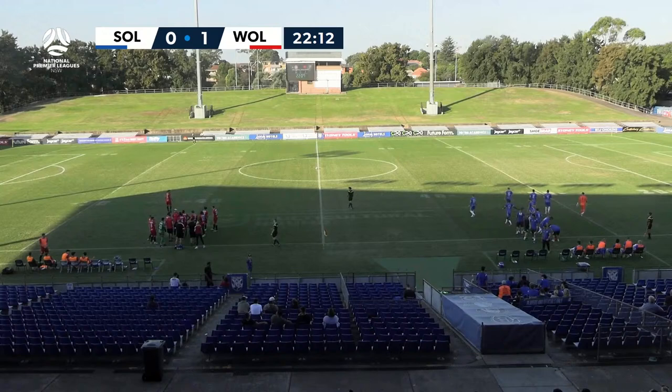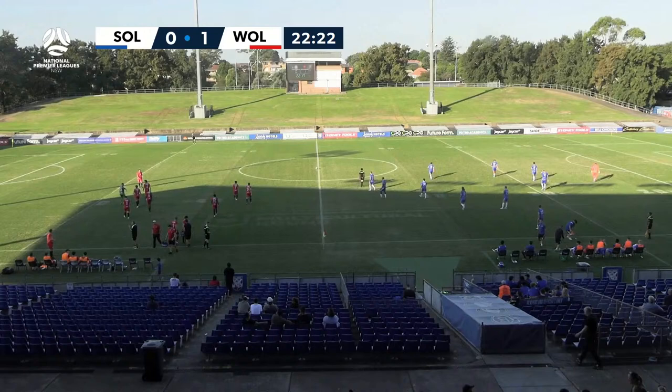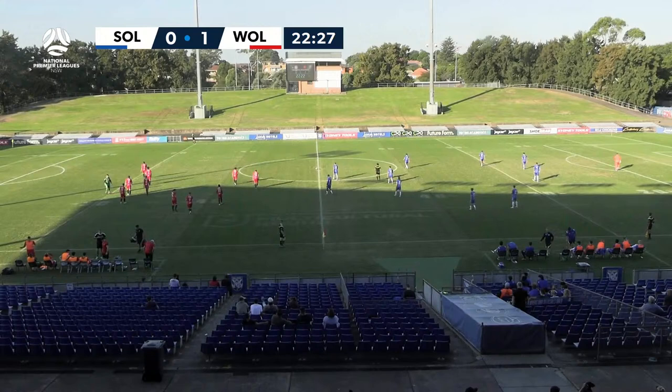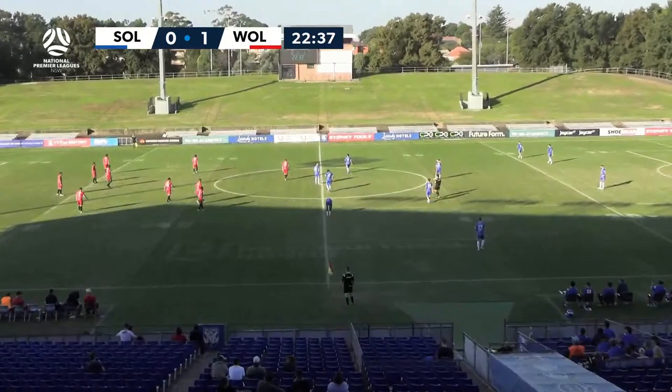Now, one game scheduled for this round has been postponed to Wednesday, the 1st of May. That's Sydney FC Academy versus St. George City. But of course, that, along with all the other games in NPL Men's New South Wales for this round, will be shown on the Football New South Wales YouTube page. So that's it. In case you're wondering why there are only 7 games on the page for this round, that's why. The 8th one will be played on the 1st of May.